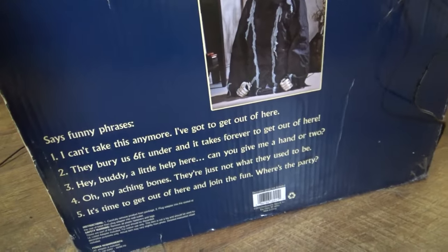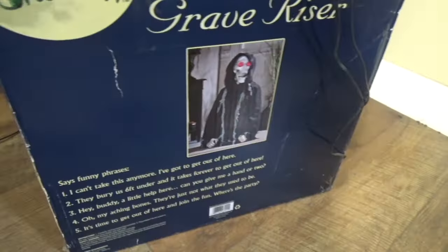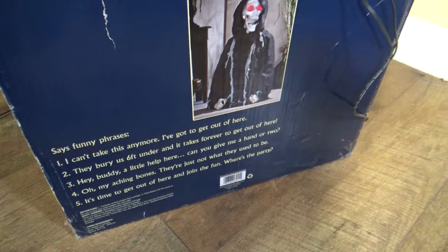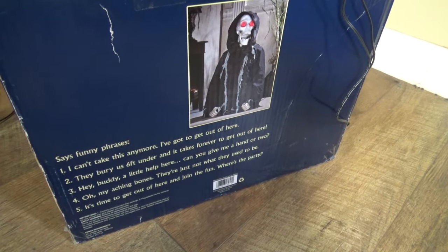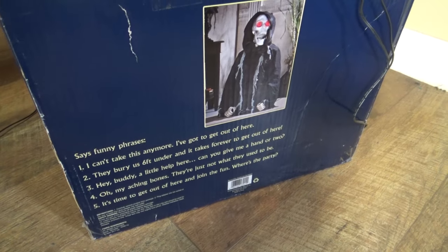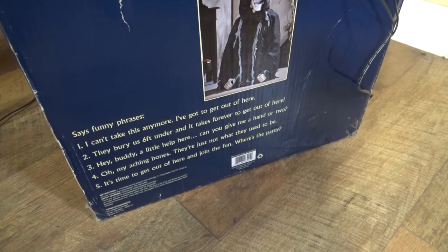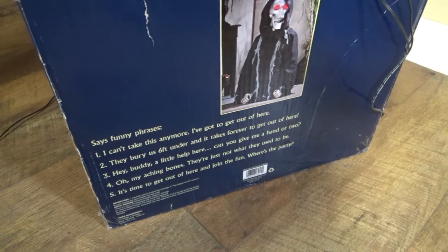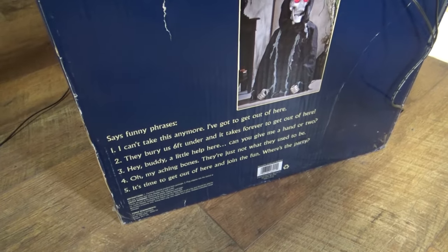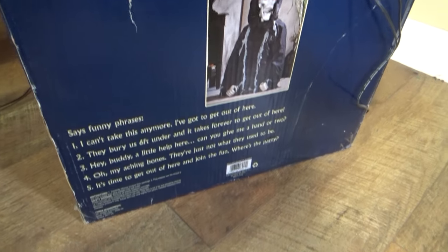Hold up, did I just say it? No, I thought I just read that it said it took batteries or something. It says funny phrases: I can't take this anymore, I gotta get out of here. They bury us six feet under and it takes forever to get out of here. Hey buddy, a little help here, can you give me a hand or two? Oh, my aching bones are just not like what they used to be, and it's time to get out of here and join the fun, where's the party? So it says he has five different phrases, but I swear he had like six or something.